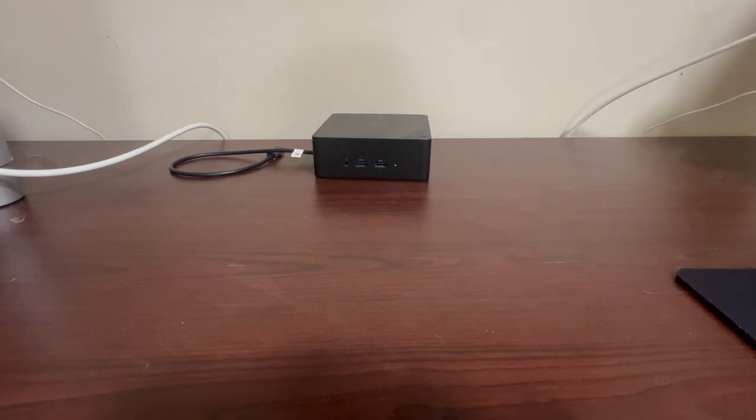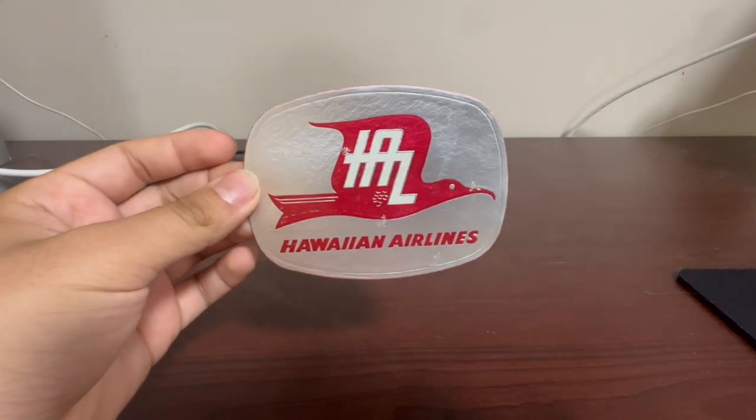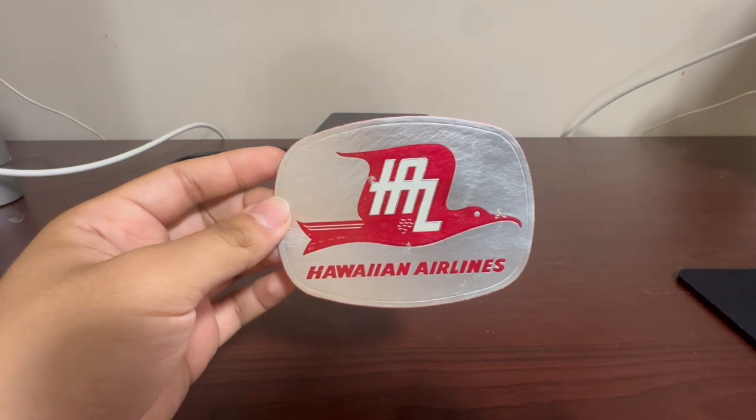But I got some really cool paper prints right here. I only got one for myself, but I also got one that I'm going to be sending to somebody. So, without further ado, let's get started with the one that I got for myself, which is this Hawaiian Airlines paper print. This is their older logo before they went to the Pualani logo, the lady on the tail.